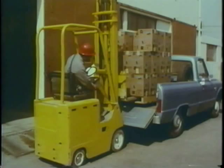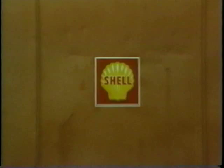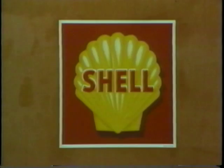This is the symbol of that philosophy, the worldwide symbol of Shell's constant search for new products, new ideas, new ways to serve you better.